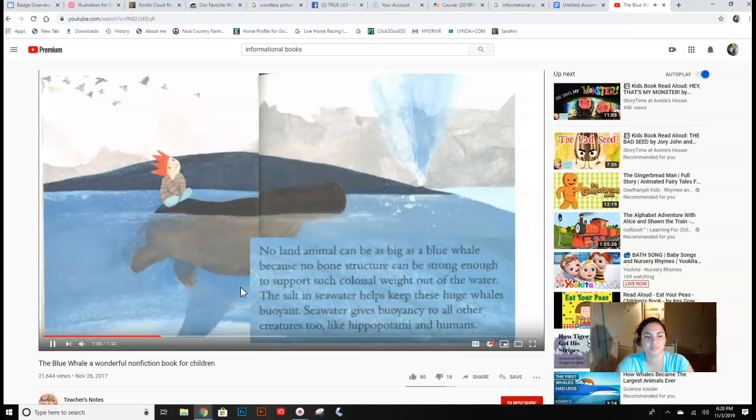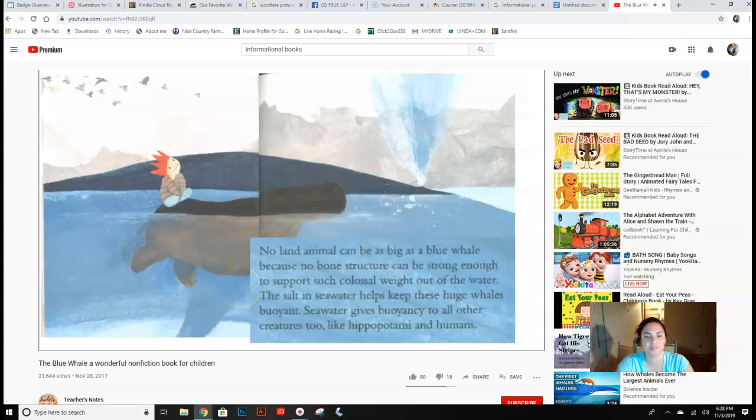No land animal can be as big as a blue whale because no bone structure can be strong enough to support such colossal weight out of the water. The salt in seawater helps keep these huge whales buoyant. Seawater gives buoyancy to all other creatures too, like hippopotami and humans.